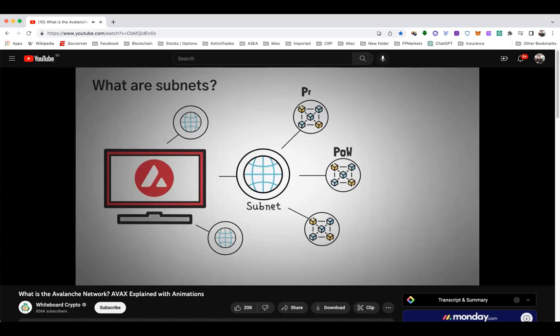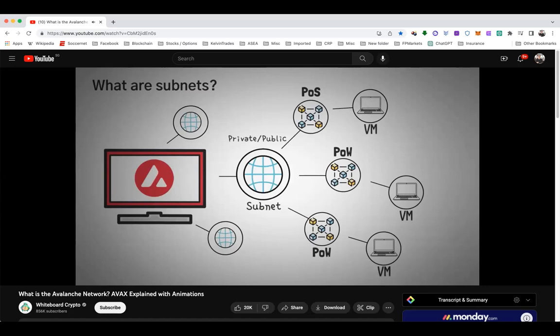Now, from what I've heard, this means if you're creating one, you can pick proof of work or proof of stake, depending on your needs. Another really cool thing is that each blockchain can have its own VM, or virtual machine. You can copy the Ethereum virtual machine just like the primary chain did. Another important thing about these subnets that I didn't really understand at first is that they can be permissionless or permissioned. This means that they can either be public or private blockchains.